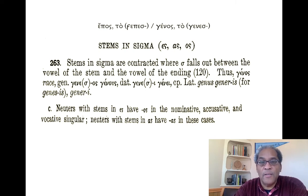Thus, genos, race, genitive, geneshos, and when it's contracted, as we'll see, genus, dative, genès, and when it's contracted, gene. And you can compare Latin genus, generis.